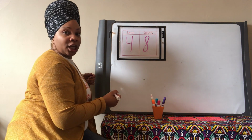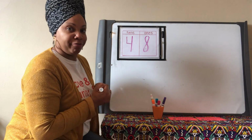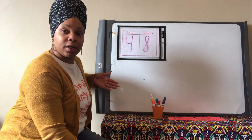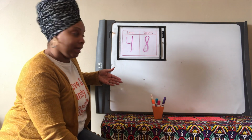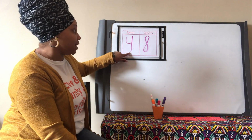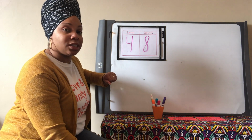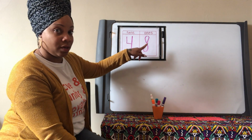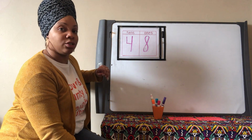Yay, Bo? All right. So 4 lives in this house all by himself. 8 lives in that house all by herself. Which number lives in the tens house? The number 4. So that means that there are 4 tens in this number. That's why 4 lives in the tens house, right? The 4 in the number 48 is in the tens place. Which number is in the ones place? 8, very good. That's why 8 lives in this ones place house. So therefore, how many quick tens am I going to draw?